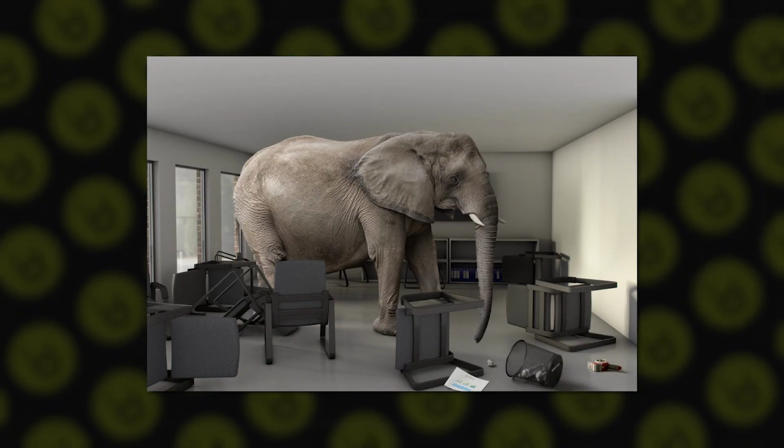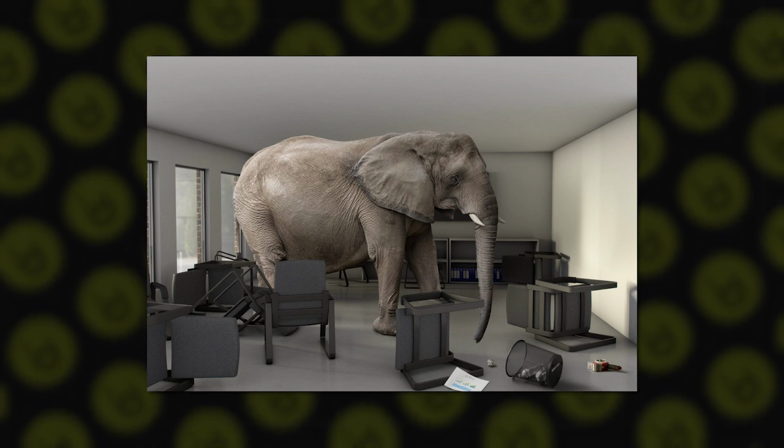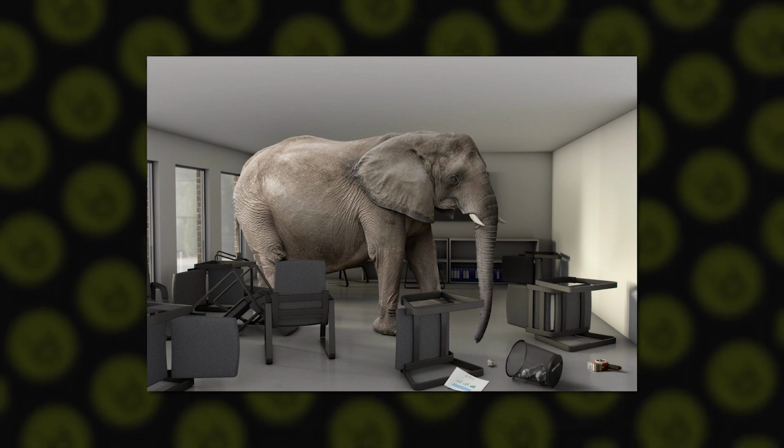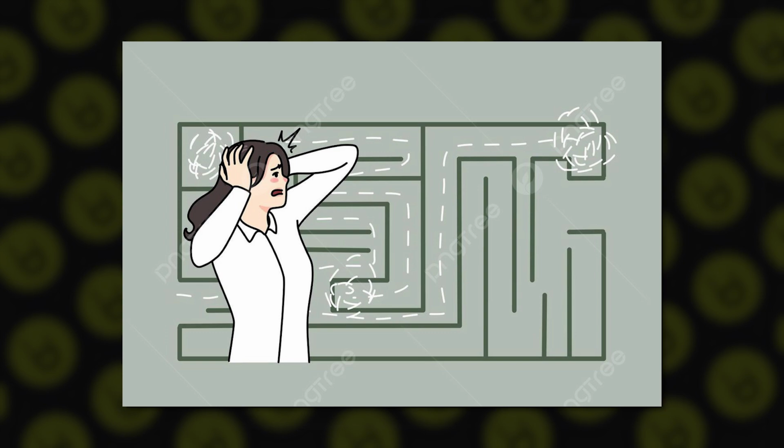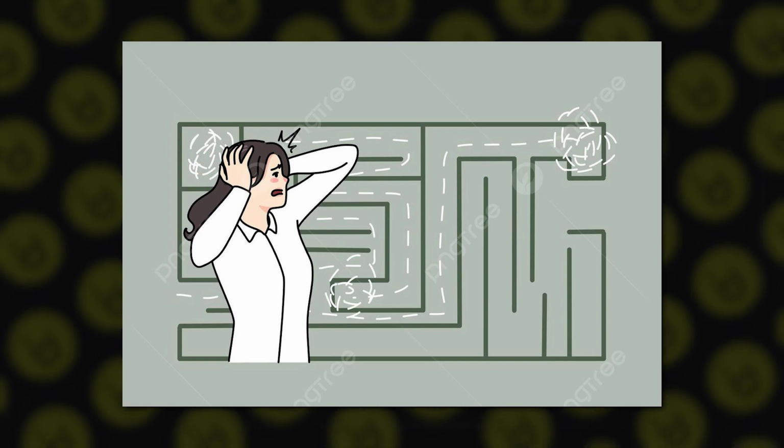Alright, so let's address the elephant in the room. No matter how great and reliable popular crypto wallets like MetaMask are, they still have some serious flaws. So here is the main problem. First of all, they are simply stuck in a single ecosystem with clunky interfaces, and manually switching between networks is just a headache. And don't even get me started on swapping options, because for a regular user who's just getting started with crypto, it's like navigating through a maze blindfolded.